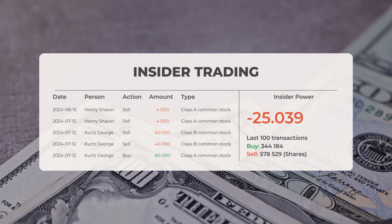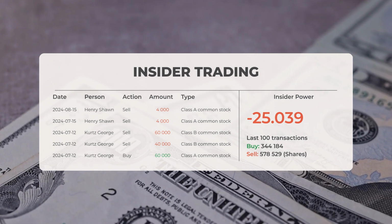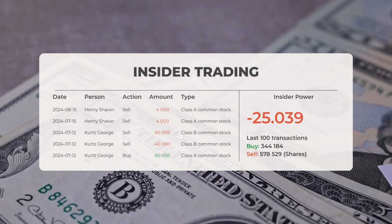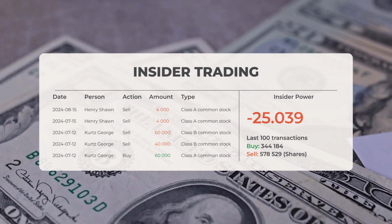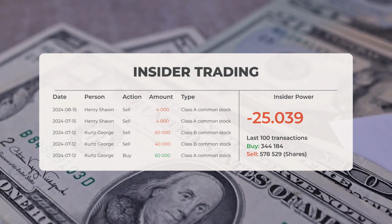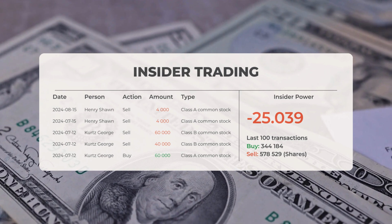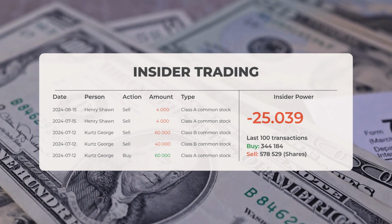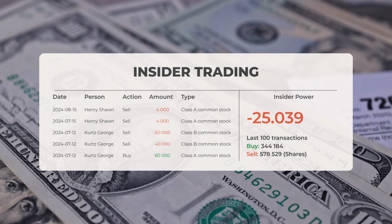Now, let's examine some recent insider trades. On the 15th of August, 2024, Henry Schein sold 4,000 shares of Class A common stock. On the 15th of July, 2024, Henry Schein sold another 4,000 shares of Class A common stock. On the 12th of July, 2024, Kurtz George sold 60,000 shares of Class B common stock. On the same day, Kurtz George also sold 40,000 shares of Class B common stock. Additionally, on the 12th of July, Kurtz George purchased 60,000 shares of Class A common stock.